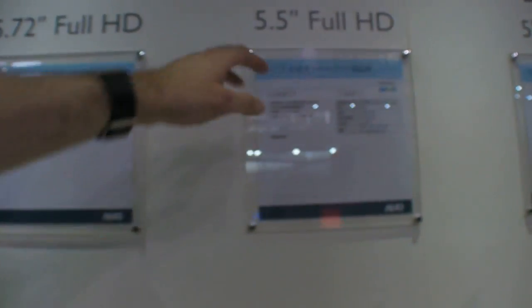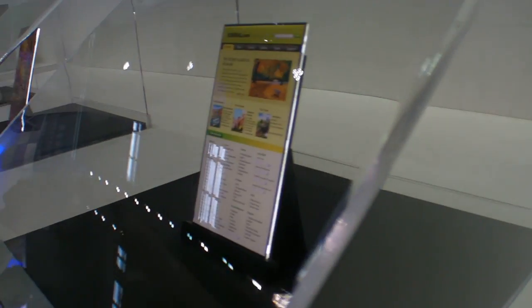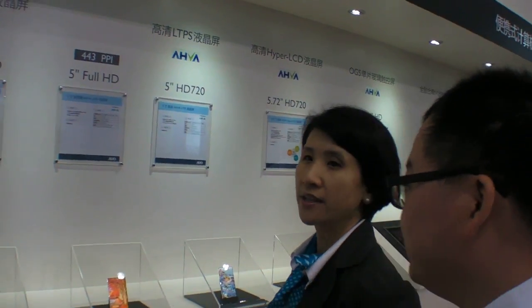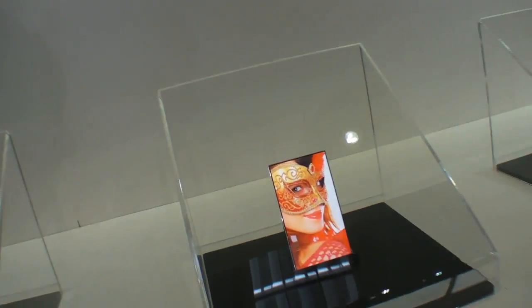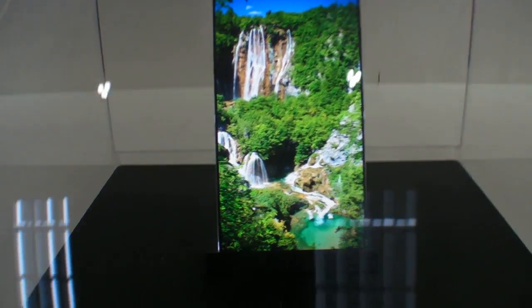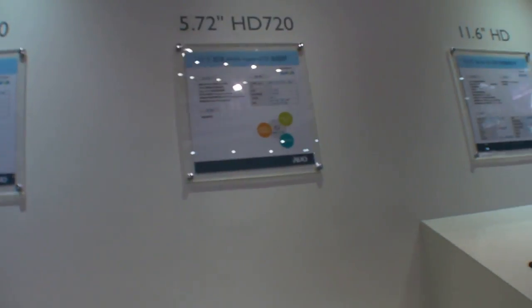It's very good. This is 443, super high pixel density. Is this in phones on the market now? Yes. And are they all on the market now, or are some of them new? Already, yes. So since when is this on the market? How many months ago? All right, and 5-inch 720.